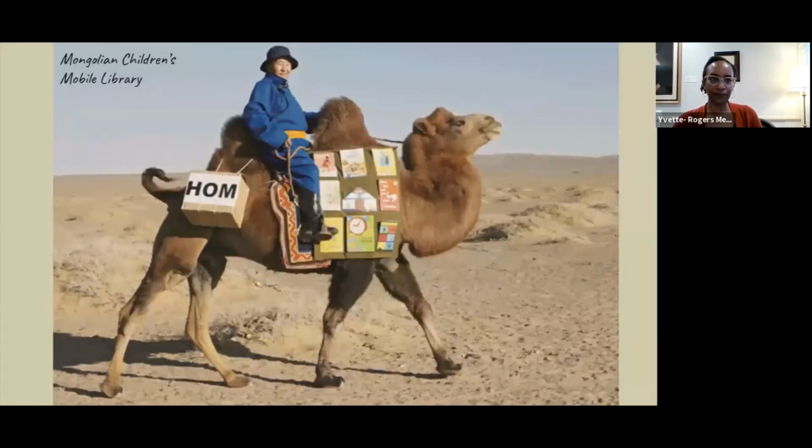Sticking with the animal theme, I just have one image here. This is another library from Mongolia, the Mongolian Children's Mobile Library. This camel carries books to the nomadic herding communities and remote areas of the Gobi Desert. The founder, Jambin Dashdandog, has written more than 70 children's books himself, so he was very interested in making sure children were able to read. And in that image, it looks like the camel is super proud to be carrying those books.